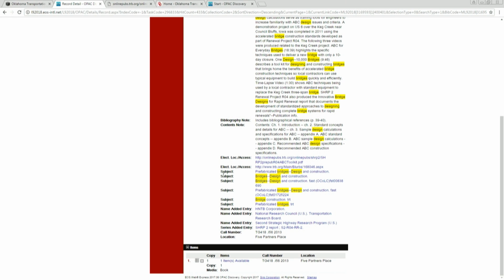So also there are keywords like the subject of the document and the location of the document. You can see right here, it is located in Five Partners Place. So if you would like a hard copy of that, you're more than welcome to come down and we can let you take a look at it. So let's go ahead and see if that's finished loading. Almost. Almost. Come on.